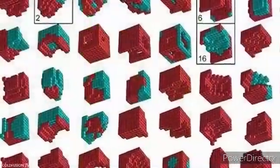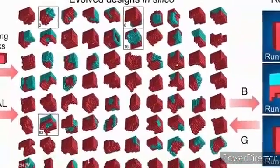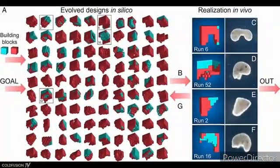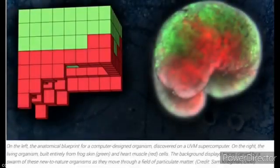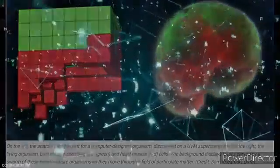It used an evolutionary algorithm to create thousands of candidate designs for the new life forms. The scientists determined a desired task. In this case, the task was movement. So, the algorithm would create designs intended to produce the outcome of movement. Within its software, the computer would assemble a few hundred simulated heart and skin cells into different body forms. The behavior of these cells was governed by constraints and parameters.